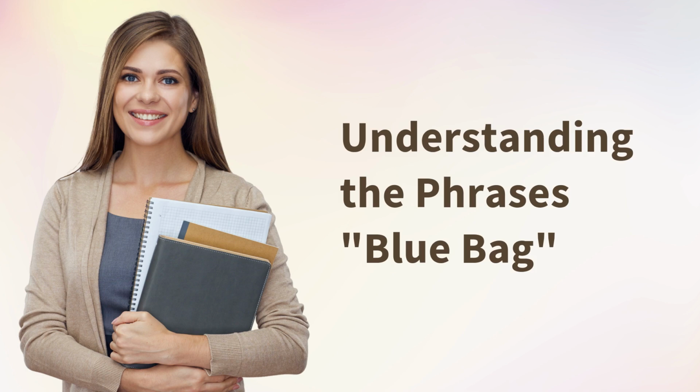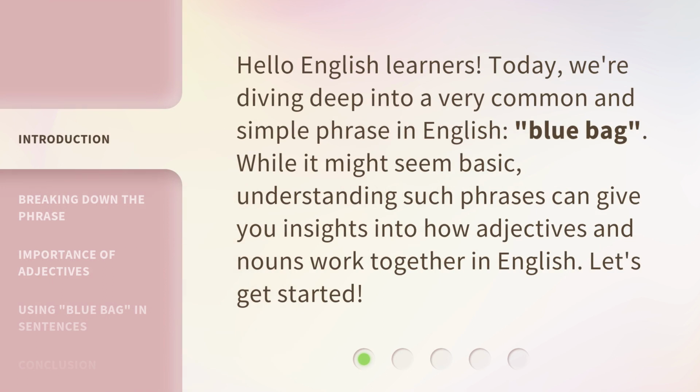Understanding the phrases, blue bag. Hello, English learners. Today, we're diving deep into a very common and simple phrase in English, blue bag. While it might seem basic, understanding such phrases can give you insights into how adjectives and nouns work together in English. Let's get started.